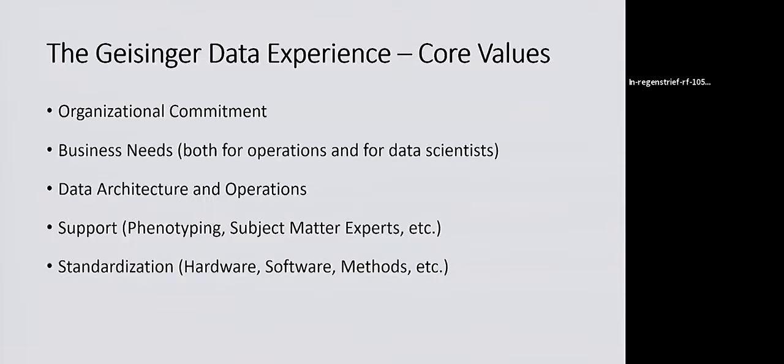So organizational commitment, business needs for both operations and data scientists, which can be very different, data architecture and operations, support. So if you have the data that exists, you actually need folks that can help you access that data and understand that data, through phenotyping, subject matter experts, et cetera. And then standardization anywhere that we can: hardware, software, methods, specifically methods is an important one as well.